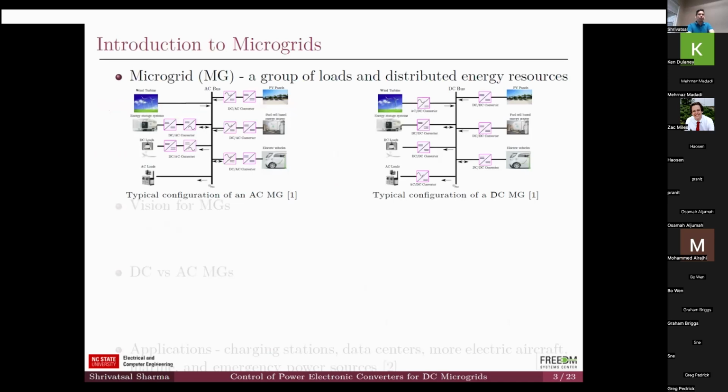So what is a microgrid? A microgrid is a group of loads and distributed energy resources connected together. And a microgrid could be in the form of an AC microgrid or a DC microgrid. Depending on whether we are forming an AC bus or the DC bus, the number of power electronic converters and the type of power electronic converters that would interface these distributed energy resources to the bus will be different.